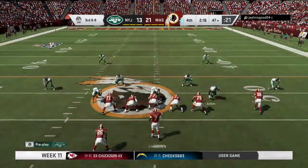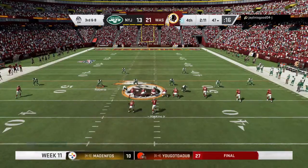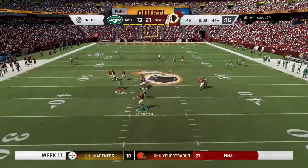All right, that's a decent game there, but it hasn't been his best game overall. So I wonder what the mindset is of his team. Do they want him to handle the football and try and close this game out?